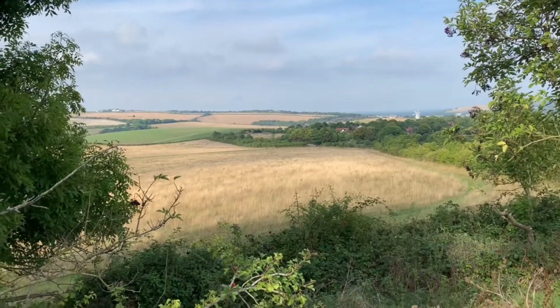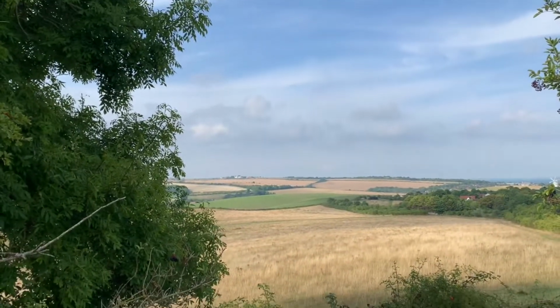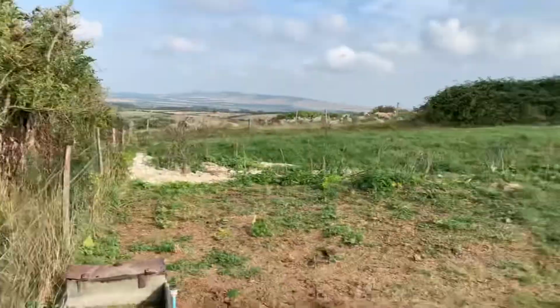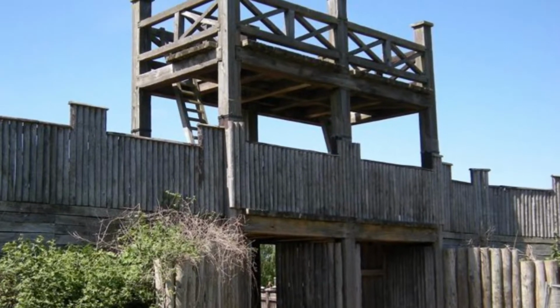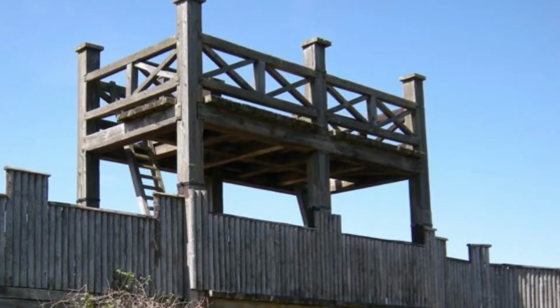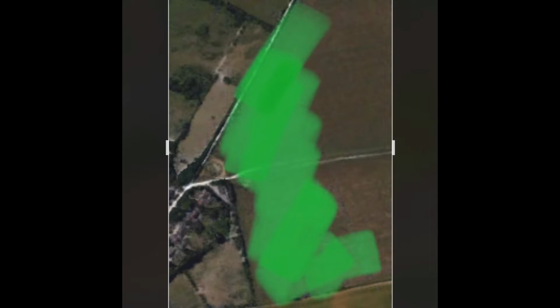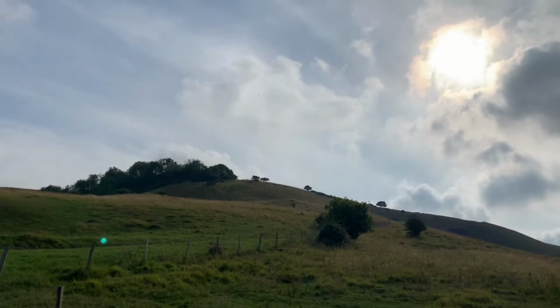So we're looking back down towards the gate now. It looked like the fort basically took up that whole field in front of us and then came through here and up to these mounds, and up to the castle, the safest place.